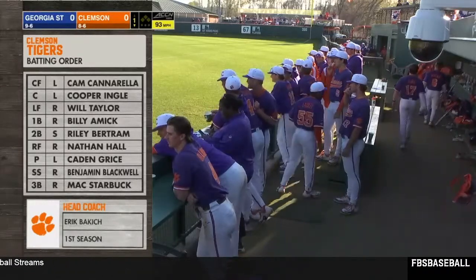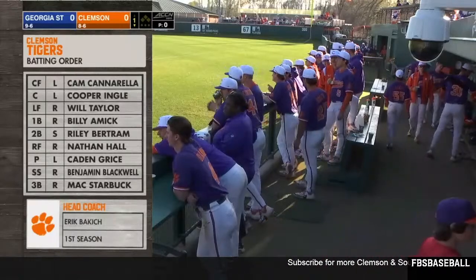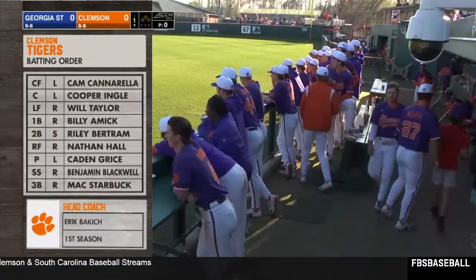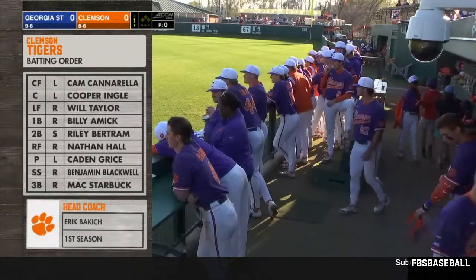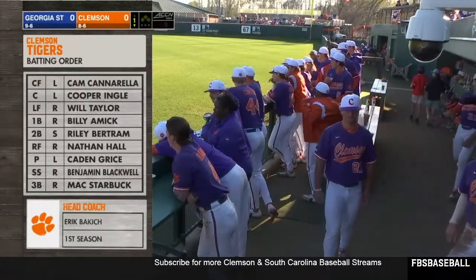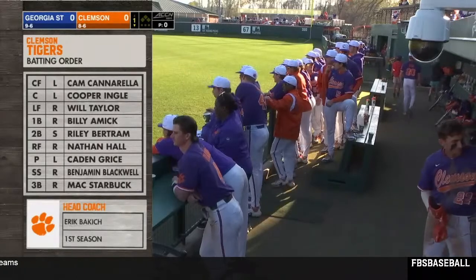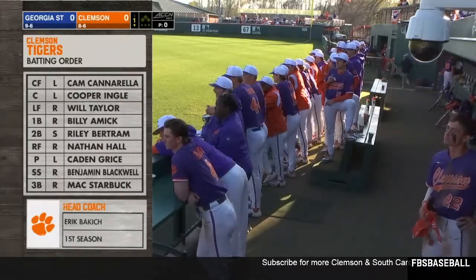Cam Cannarella had his 14-game career-beginning hitting streak come to an end in the opening ball game, but he was a factor as well. He leads things off in game number two. Cooper Engel and Will Taylor follow. Taylor DH'd in the opener. Now he's in left field. Amick, the hero Friday night. Bertram Hall, Grice pitching and batting today. Benjamin Blackwell, a couple of hits in the first game on this Saturday. And Max Starbuck, who contributed both at the plate and in the field, rounding out Eric Backage's starting lineup.